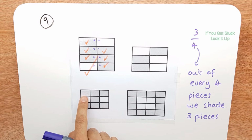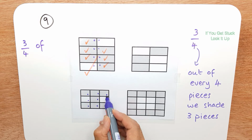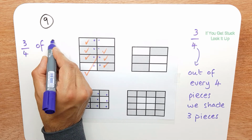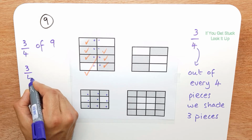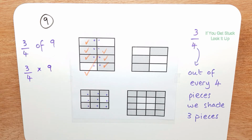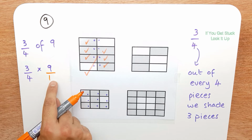Let's try this shape now. So we want 3/4 of 1, 2, 3, 4, 5, 6, 7, 8, 9. So we have 3, 6, 9. So we want 3/4 of 9. So what we do is we write down 3/4. The "of" becomes a times, and we bring the 9 down. As before, I like to do 9 divided by 1 because I have 2 fractions now. So I have 3/4 and 9 over 1.